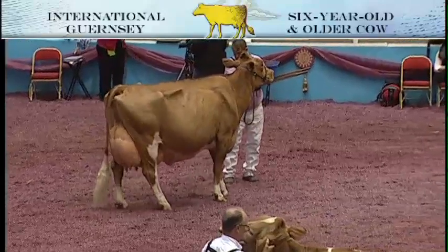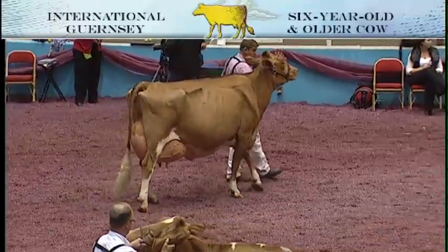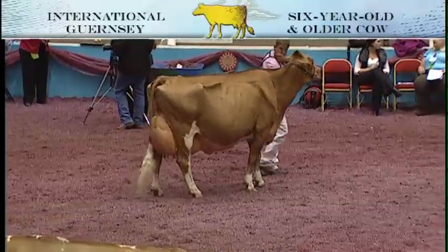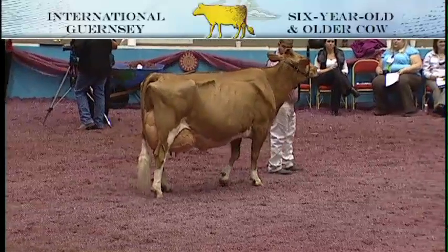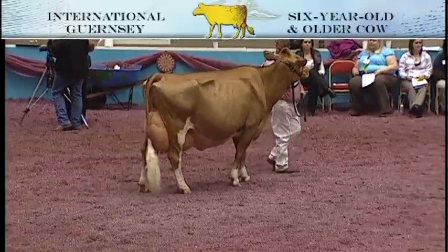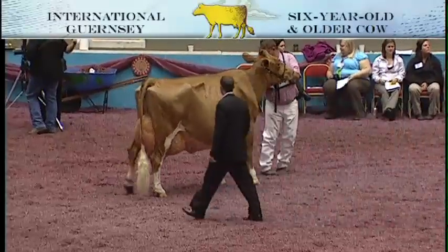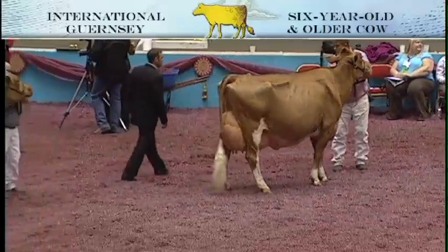Second in the class is entry number 2858, Willstar RS Talent Limited Red, exhibited by Milk Source Genetics of Kaukauna, Wisconsin. And winning the class and also named Best Udder is entry number 2864, KHW Regiment Apple Red, exhibited by the Apple Partners of Edgerton, Wisconsin. Congratulations. Judge Little, your comments.